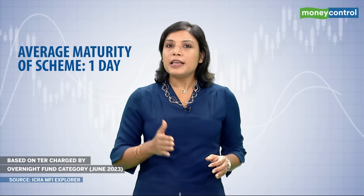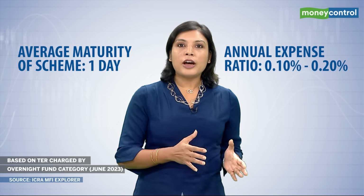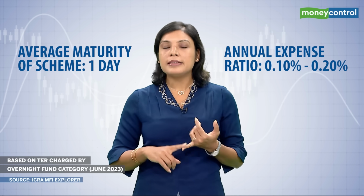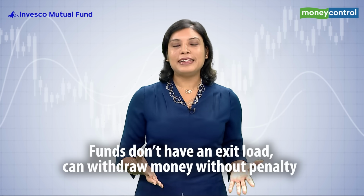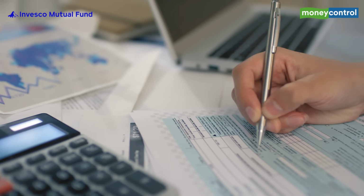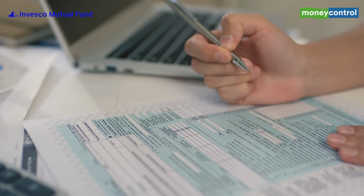As a category, the average maturity of the schemes is practically at 1 day and annual expense ratio charged is low, ranging from around 0.1 to 0.2% a year. These funds do not have an exit load, which means you can withdraw your money as you need without any penalty. The returns in the fund will be quite close to the overnight call market rates in India.